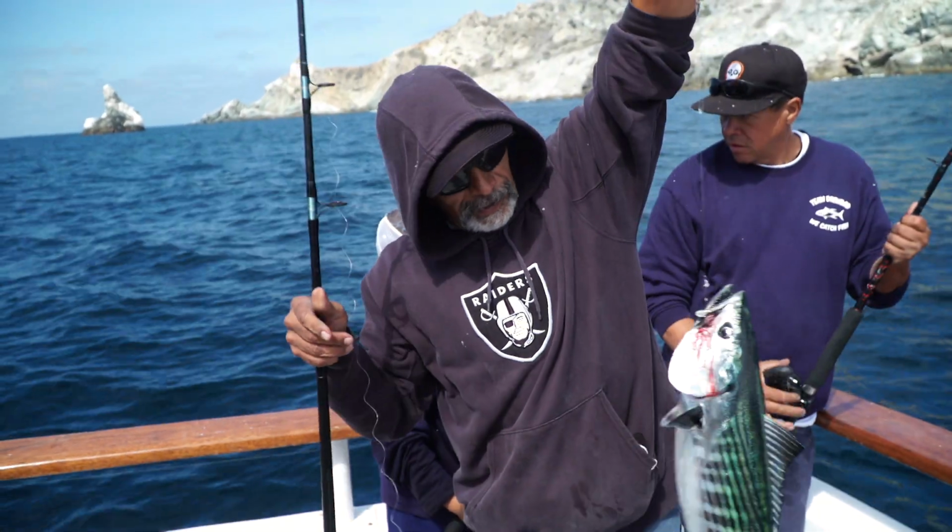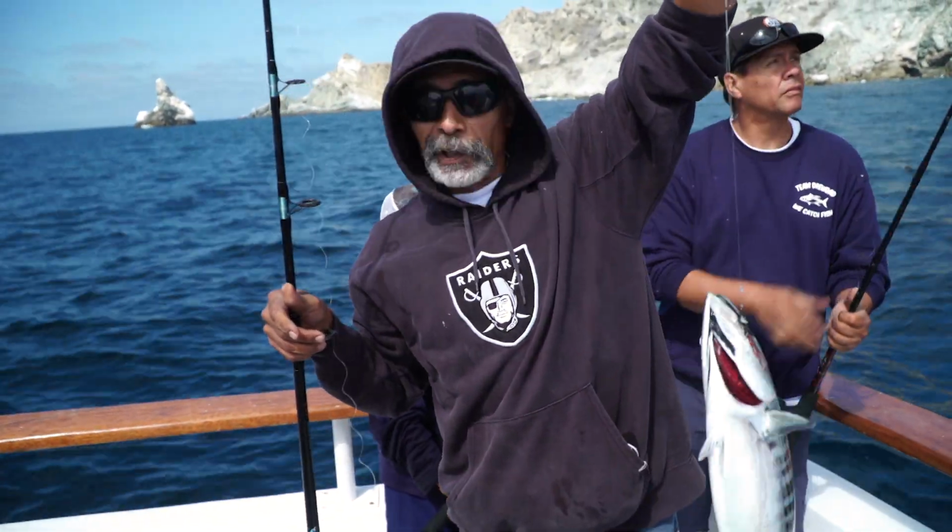And for line, I used my 65-pound Spectra, but on top of that, 20-pound fluorocarbon. And that's what I caught all the fish on today. Even the guys catching the bonita today used 20, 25-pound, and they did well too.